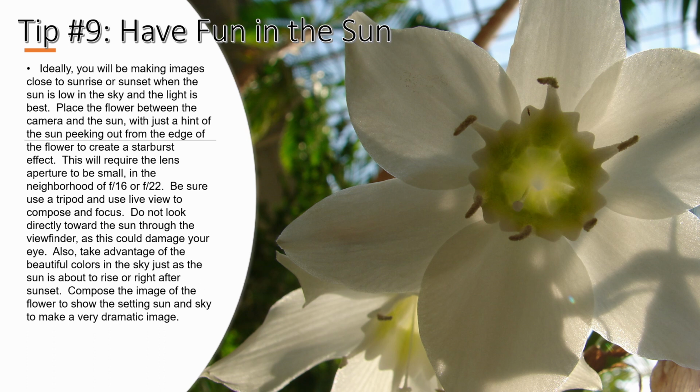Ideally, you will make images close to sunrise or sunset when the sun is low in the sky. Place the flower between the camera and the sun with just a hint of the sun peeking out of the edge of the flower. And this is the effect that you get. It looks like a backlit photo.